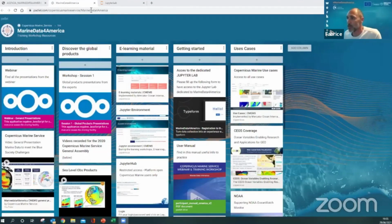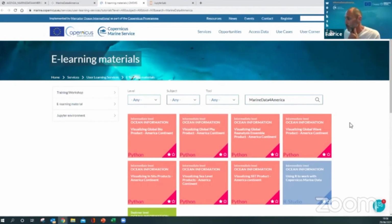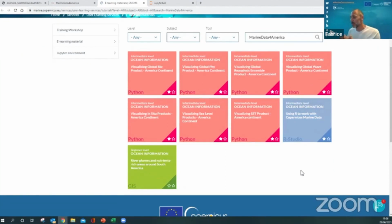So this is the Padlet, and if I click here on e-learning material, you will be directly moved to the e-learning material web page on our website, and directly with the material dedicated for this training for the America workshop. So you can see here in pink color the different e-learning material corresponding to the Jupyter Notebook and their tutorial videos. In blue, the training material on RStudio and a QGIS tutorial video on river plumes and nutrient-rich areas around South America.